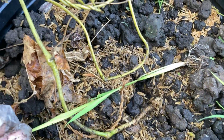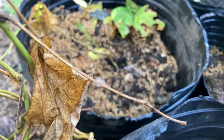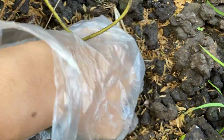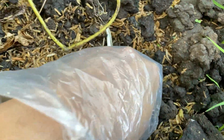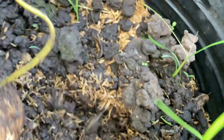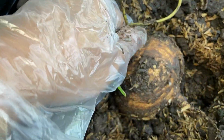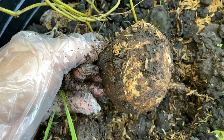This is sinkamas. We also have another one, but it's not ready to be harvested yet. Let's see. Yay, we have one sinkamas. This would be our salad ingredient number one.